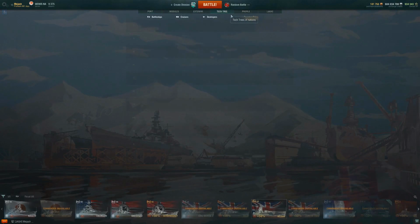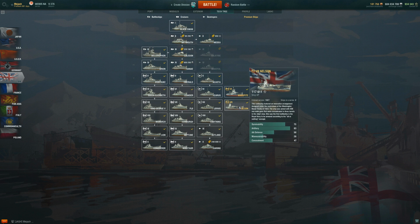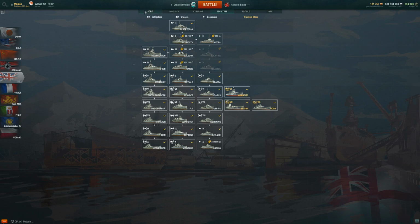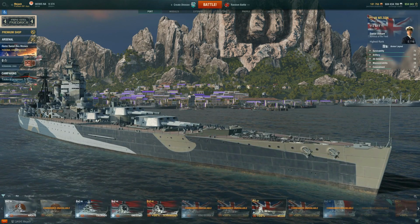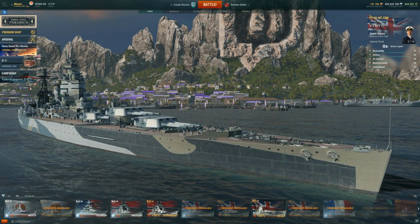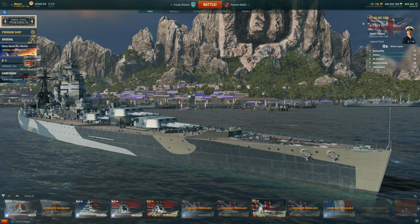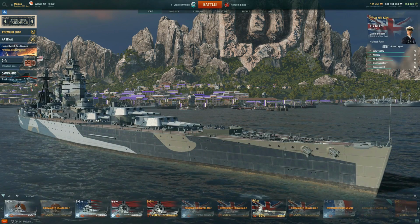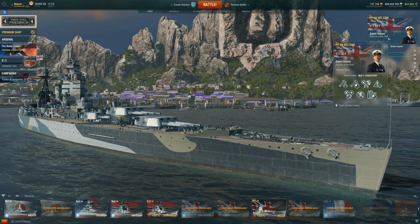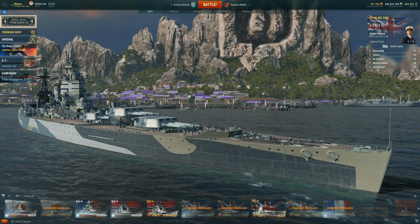So what you want to do is go to the tech tree, look into the UK line and go to the battleships, and you'll see a price tag of 375,000 free XP. Just a brief overview of free XP: it's one of the types of experience that you get, a percentage based on your overall experience, and it goes up in the top right corner. You can use it for purchasing more ships, getting to higher ships, buying modules for ships, or just training up captains.